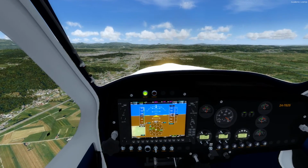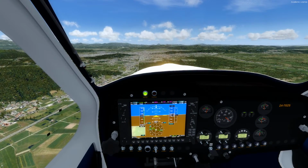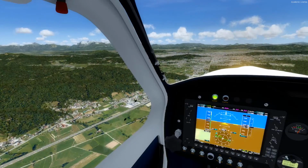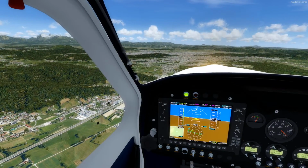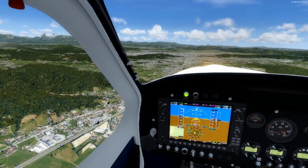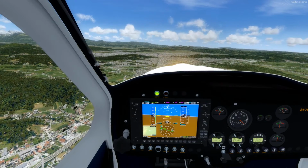And I was right again, we're transferred to Ljubljana Tower, and we'll tune into Ljubljana Tower, and now I can also say that the highway, reaching another highway down there as an intersection, is the Sierra 1 point, and I'll report that point to the Ljubljana controller. So let's tune in. We're on the frequency, and I will talk to the controller.